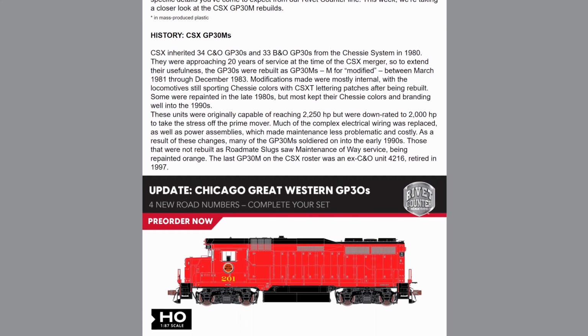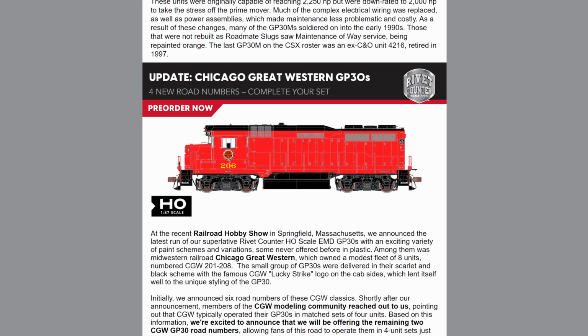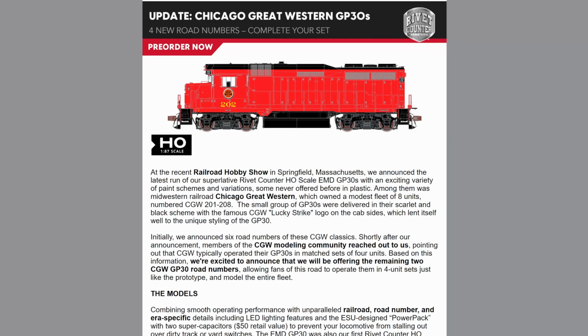And they have also added more road numbers to the Chicago Great Western GP30s. Some information that I did not know is that they ran them in 4-unit sets, so now there will be a total of 8 units, which will be pretty neat. So they have their entire roster of GP30s available.